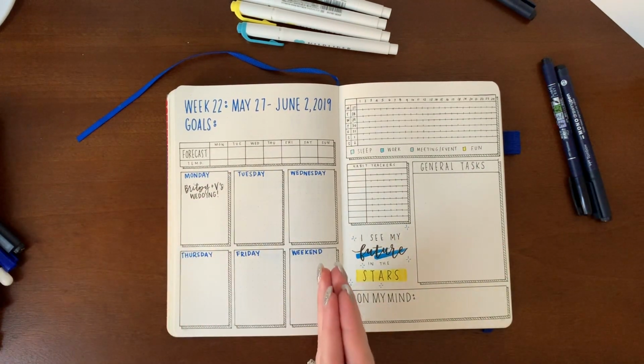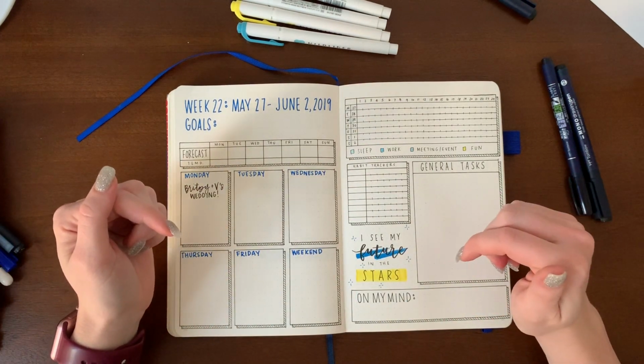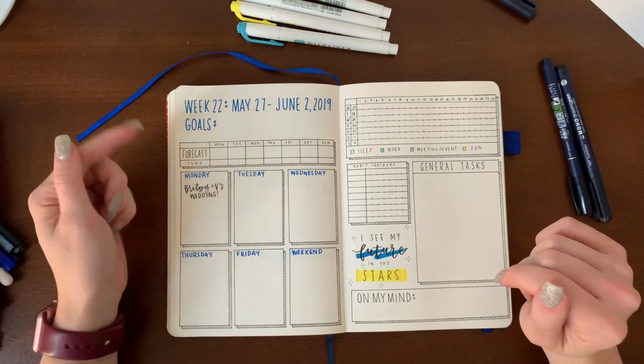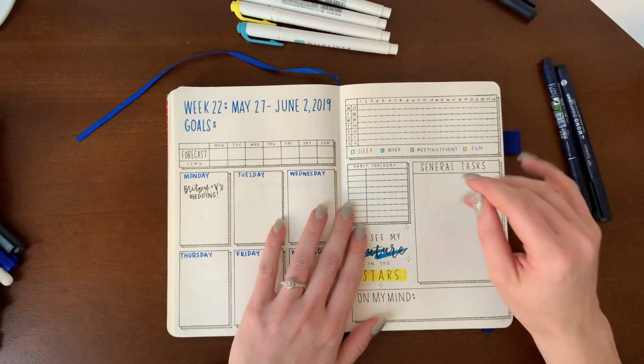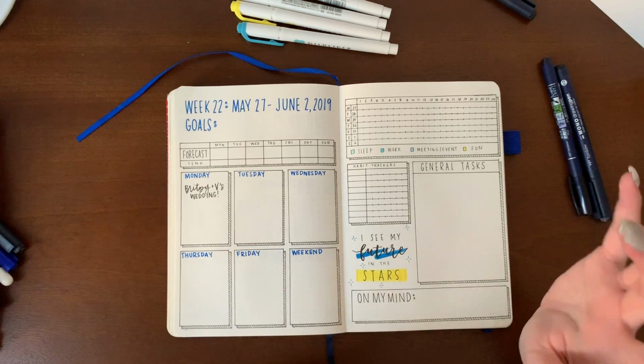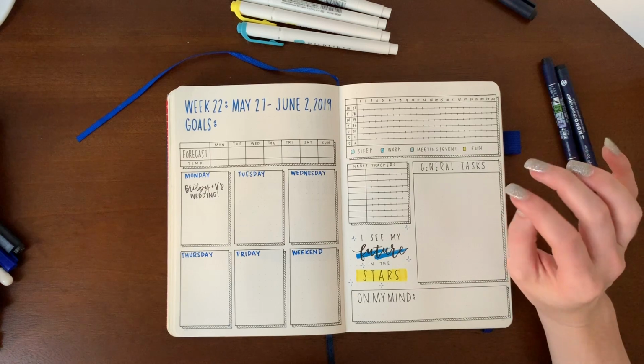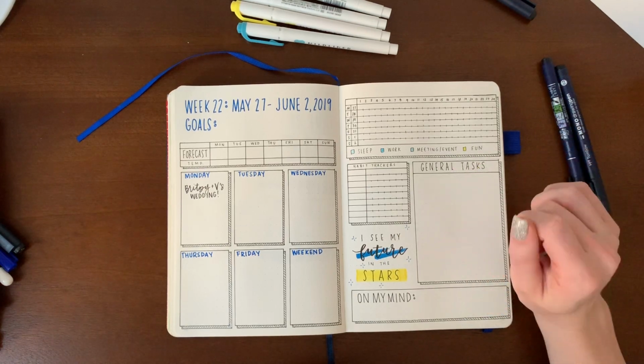So I will have the link down below for Craftyenginerd's Instagram account. So go check her out. She's amazing. I'm excited about this spread. I'm excited about all these hashes, regardless of if they hurt my hand or not. I think it is a great look.